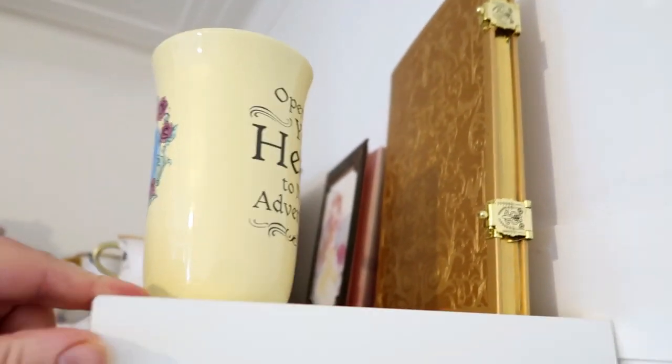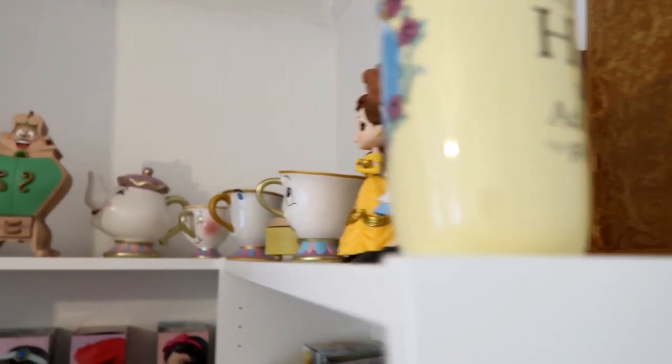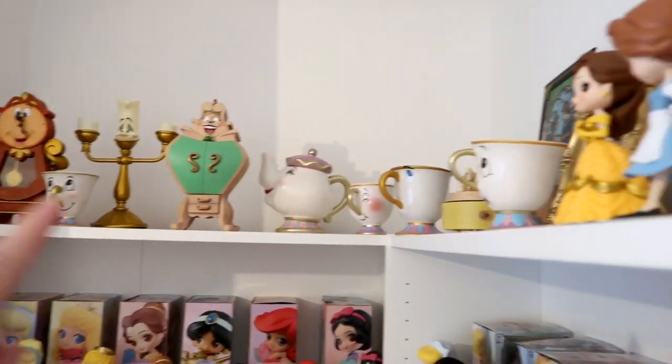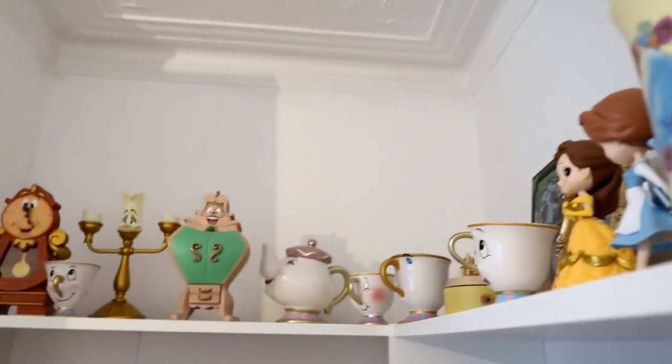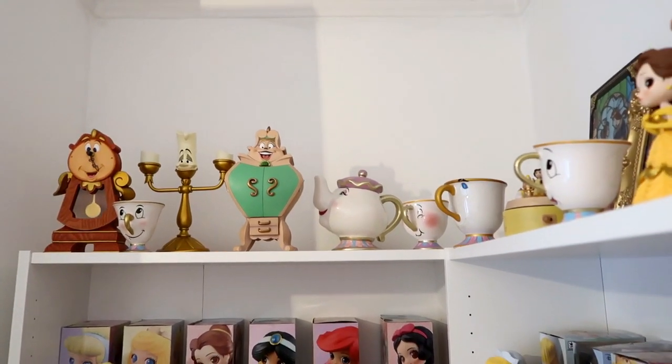So I'm going to have to see if I'll be able to do it or not, if Lawrence is going to have to do it. But I'm going to take all this stuff off the top down first before I do it, because I don't want any breakages. So that's what I'm going to do, take this down and then try and put those shelves up.